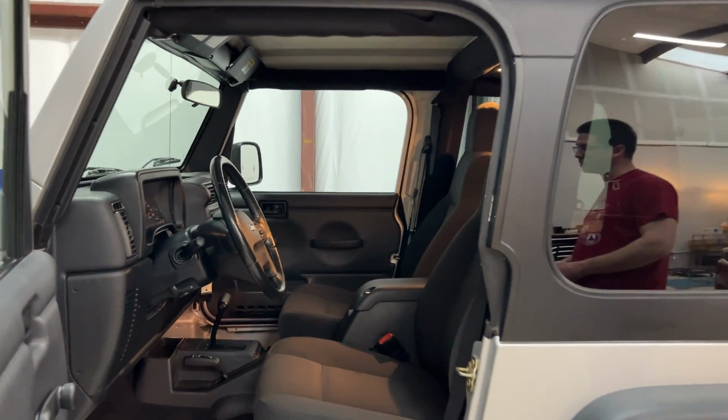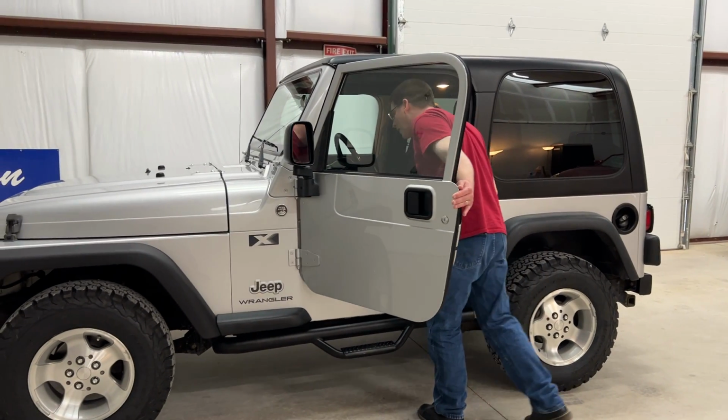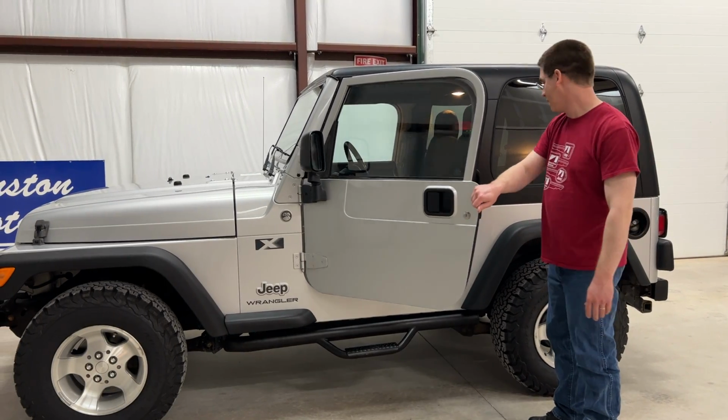This Jeep has 0 issues, no leaks. It runs and drives as it should. And it's got killer miles on it. Sitting at 29,000 miles, 29,500 to be exact. But killer miles.